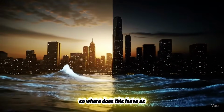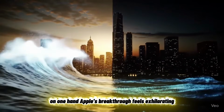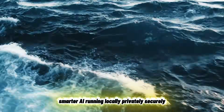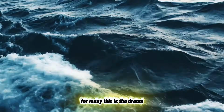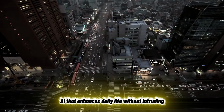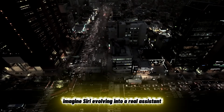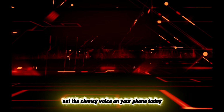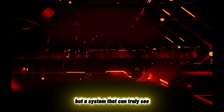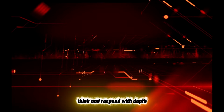So where does this leave us? On one hand, Apple's breakthrough feels exhilarating. Faster, leaner, smarter AI, running locally, privately, securely. For many, this is the dream, AI that enhances daily life without intruding. Imagine Siri evolving into a real assistant. Not the clumsy voice on your phone today, but a system that can truly see, think, and respond with depth.